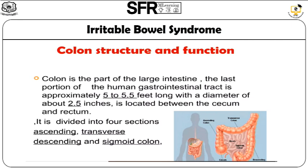The common symptoms are alternating diarrhea or constipation, abdominal pain and bloating, but perception of excessive flatulence, sensation of incomplete evacuation, rectal pain and mucus in the stool may also occur. The colon is the part of the large intestine. This large portion of the human gastrointestinal tract is approximately 5 to 5.5 feet long with a diameter of about 2.5 inches, and is located between the cecum and rectum. It continues on from the small intestine.